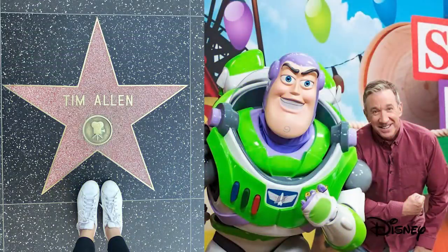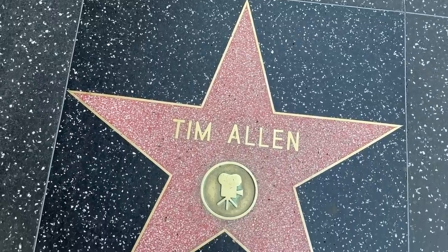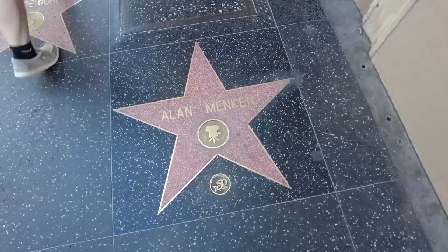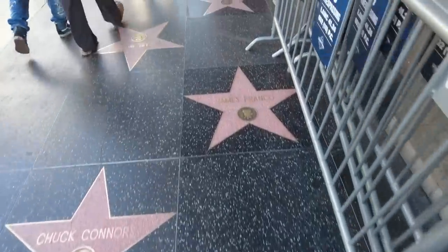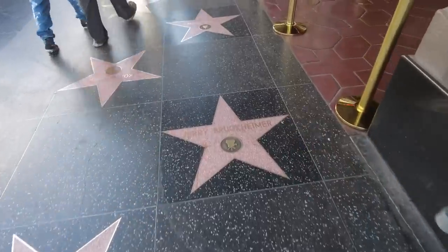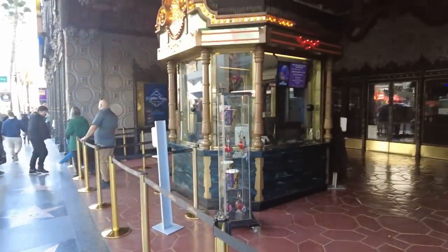It's Tim Allen's. You may know that Buzz Lightyear is my favorite Disney character of all time, so I'm considering this his star. Here's Alan Menken's too. Not on my list, but you know, I can't help pointing out bonus ones. Jerry Bruckheimer.